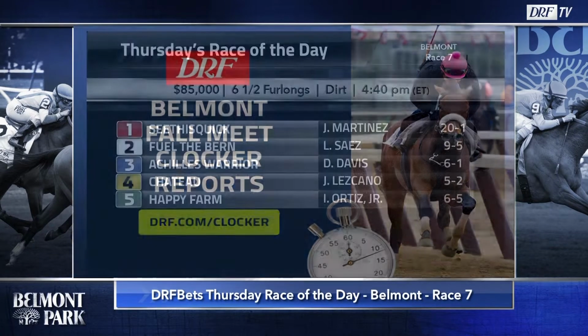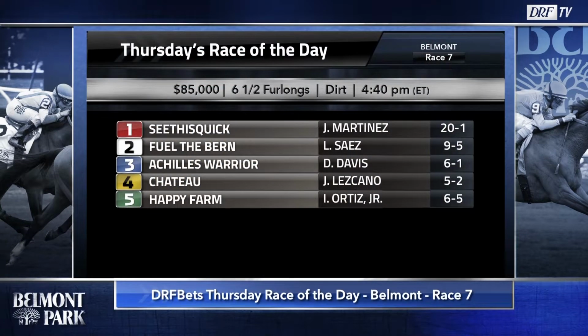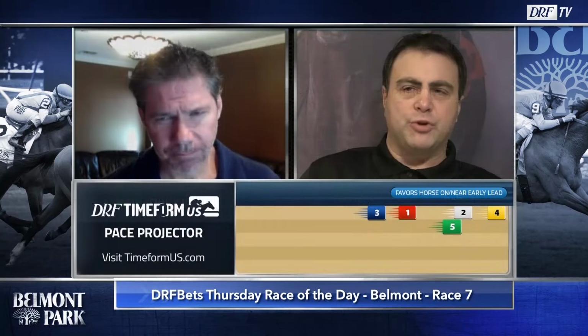Here's the field for race number 7 at Belmont on Thursday. You can access free Formulator past performances for the race on the Race of the Day event page at drf.com. Download them and handicap along with us. Short field, we expect a slow to moderate pace. As we take a look at the Timeform US pace projector, the 4 Chateau is pretty fast, and Chateau should be able to control this up front.